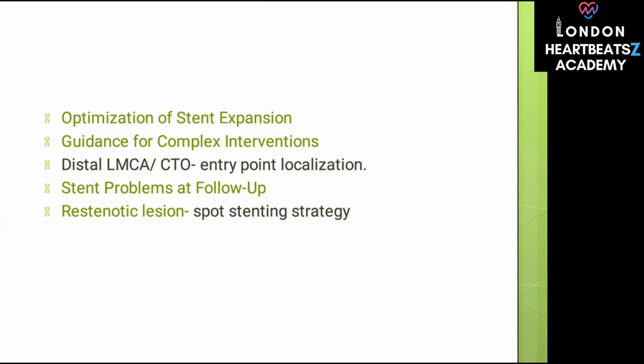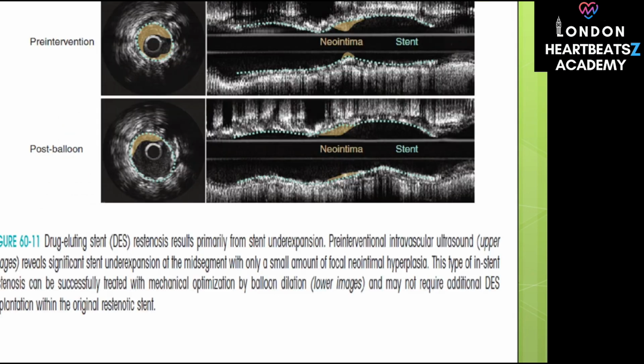Yes. If the IVUS images reveal that the stent is underexpanded or not fully apposed in certain areas, the operator can then perform additional balloon inflations, often using higher pressures or balloons of a different size, guided by the real-time IVUS images to achieve optimal stent deployment. Fixing it on the spot using IVUS guidance.